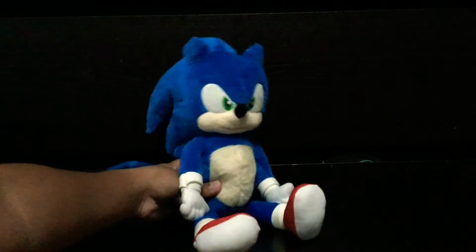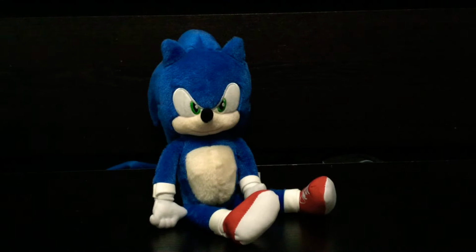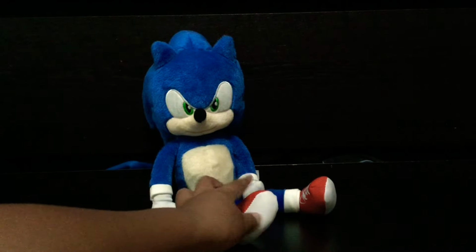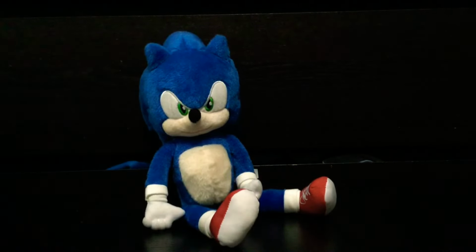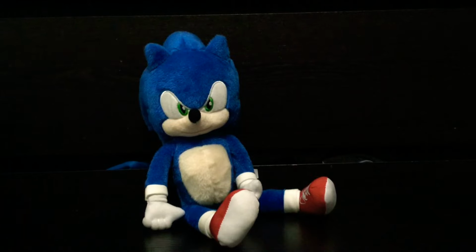So first is what I got recently. I made a review on him a few videos ago. It's the Toy Factory movie Sonic plush. He's pretty fuzzy, kind of a little sparkly. He has random laced up shoes that are not the classic shoes. He has the one eye, and he doesn't really have that much detail on the ears, but he's pretty soft. So I like this plush.